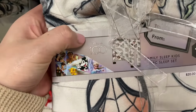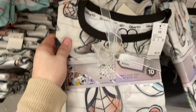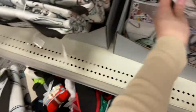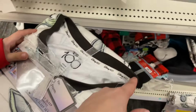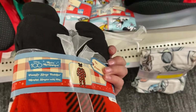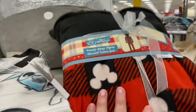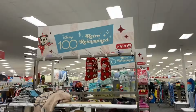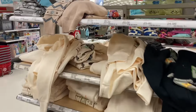Okay, so these, you guys, it says Disney 100. Some of the stuff is on clearance. Now, my store says it's at 50% off, but my son just scanned these, and these are coming up for $9. So I think I'm going to take some. And look, this one says Disney 100 too. So I'm assuming these are on clearance too. Like all of this stuff. They have these, like it says retro Disney 100. Hold on, Angel. They have a lot of stuff.